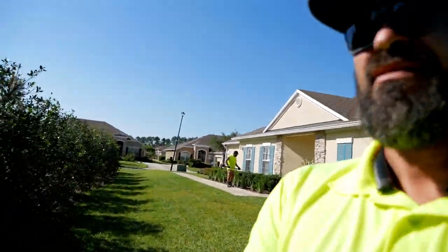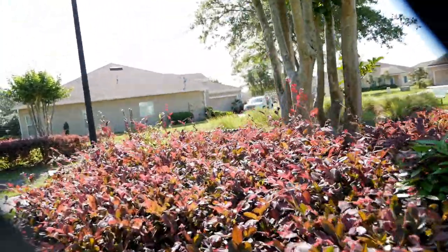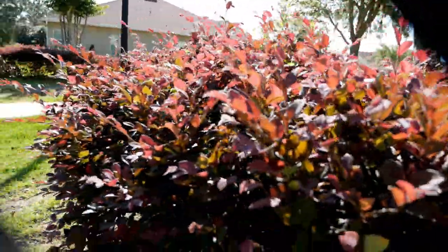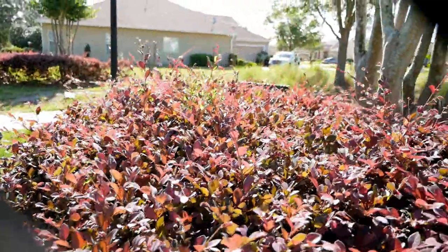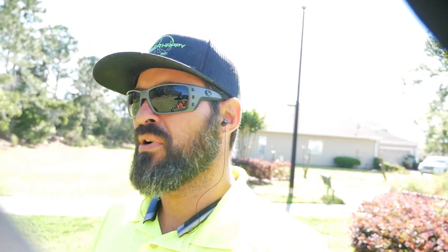I mean, look at this. Yeah, so that's just all over the property, stuff like that. So I'm gonna keep mowing, and we're gonna go out to the lake bank and get that mowed. That's a long stretch of property right there. To go back and forth, it's gonna take a minute. But we're gonna get this place shaped up, man. We're gonna get it knocked out.